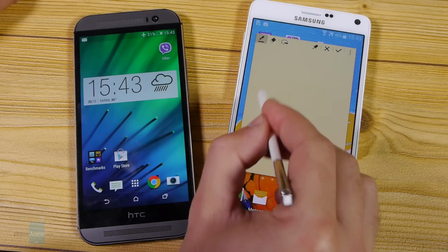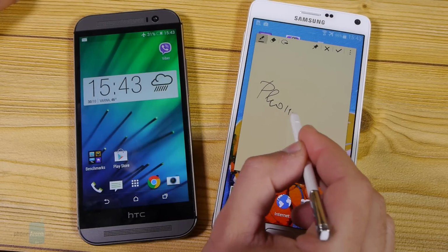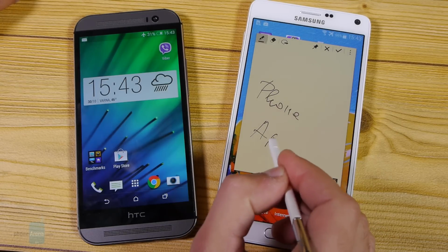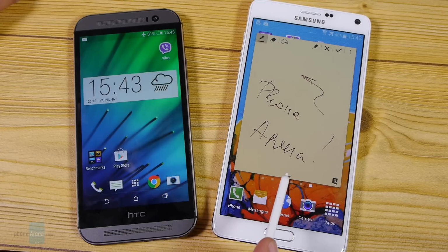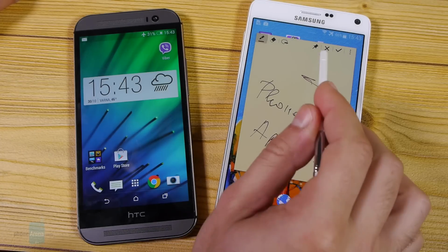Despite its improved accuracy, handwriting on the S Pen is still accompanied with a slight but annoying lag, but for more precise selection and image editing, the stylus is a welcome addition.